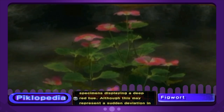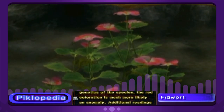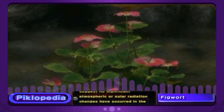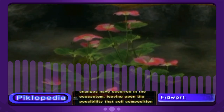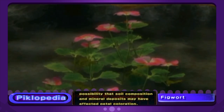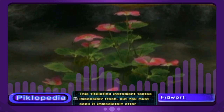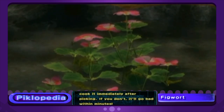Although this may represent a sudden deviation in genetics of the species, the red coloration is much more likely an anomaly. Additional readings suggest no significant atmospheric or solar radiation changes have occurred in the ecosystem, leaving open the possibility that soil composition and mineral deposits may have affected petal coloration. This titillating ingredient tastes impossibly fresh, but you must cook it immediately after picking. If you don't, it'll go bad within minutes.